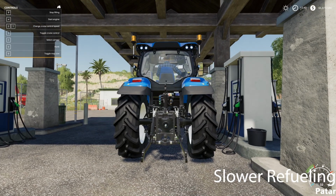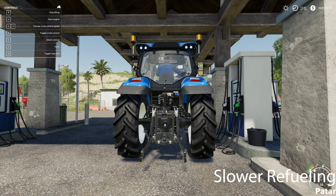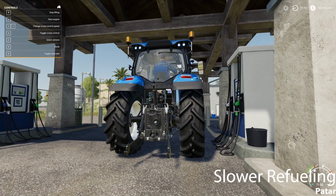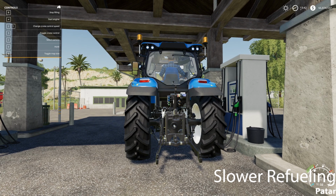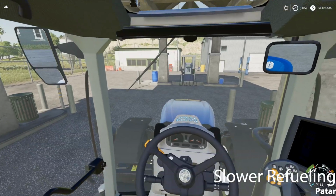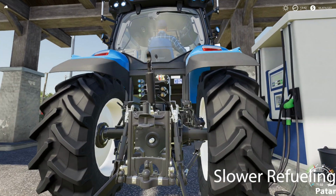That's still pretty quick. Let's speed up the clock and see if this moves faster. Nope. It's not tied to in-game minute. Now that's pretty good. I mean, I don't have a clue how many liters of fuel this tractor holds, but that fuel gauge isn't too terribly bad.